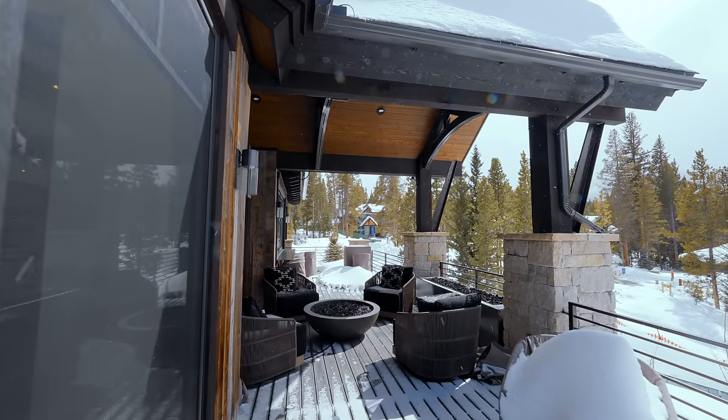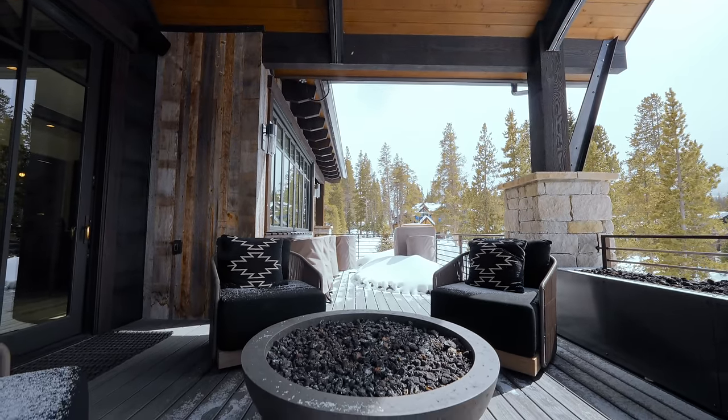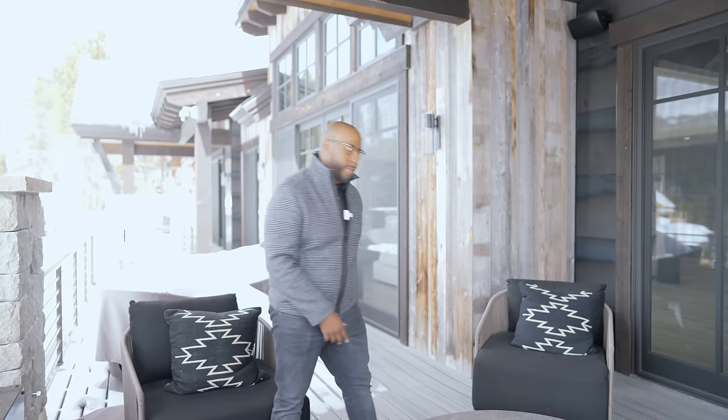All right, guys, so let's head back inside and check out more of this main area, including a beautiful and glamorous gourmet kitchen. Right this way.